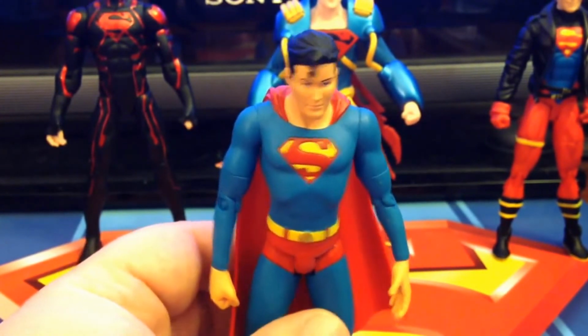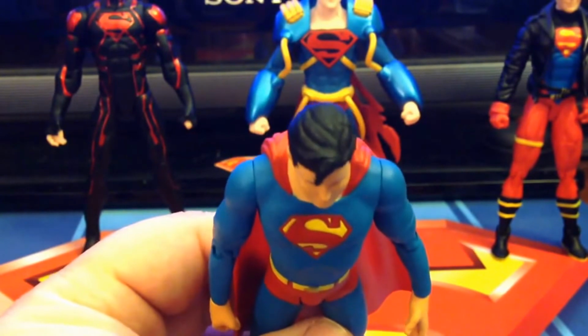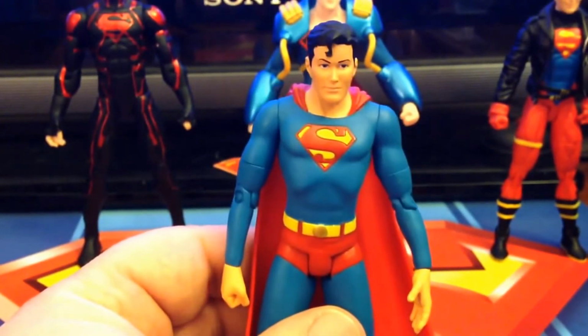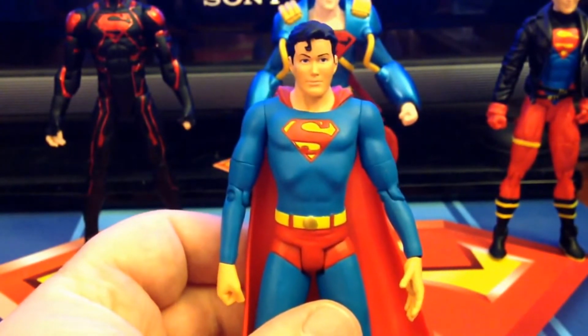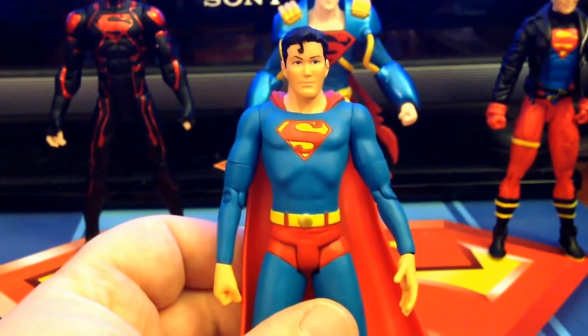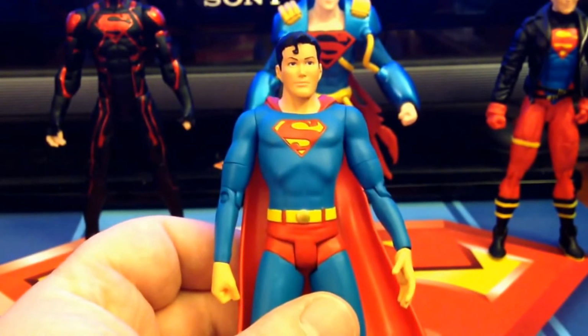Alright, so let's take a look at the figure himself. He does have a very nice sculpt. I really like the sculpt of this figure. He looks very young. He looks like he's an innocent. Whoever did the sculpting on this did a very good job.